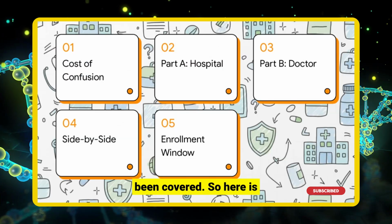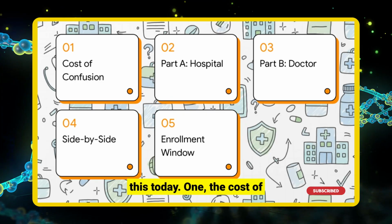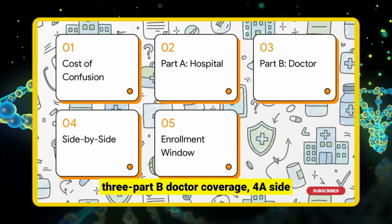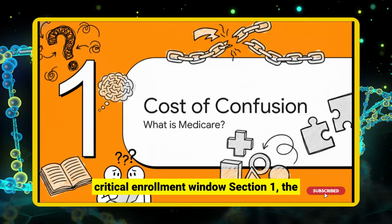So here is how we are going to fix this today. 1. The cost of confusion. 2. Part A, hospital coverage. 3. Part B, doctor coverage. 4. A side-by-side comparison. And 5. The critical enrollment window.